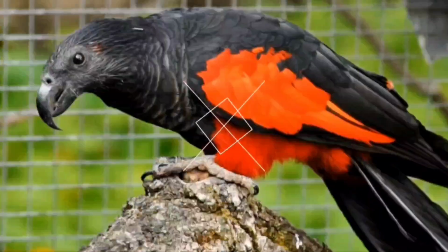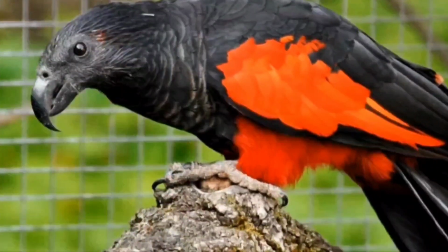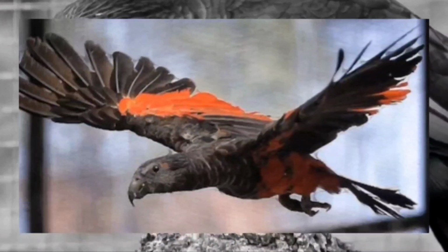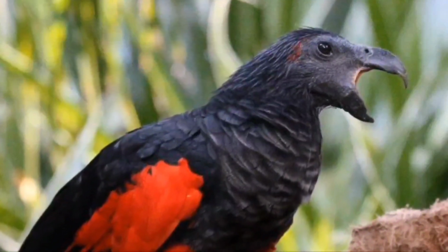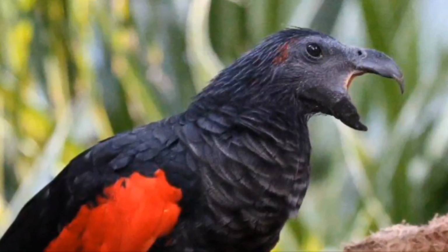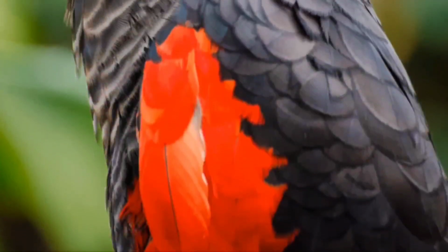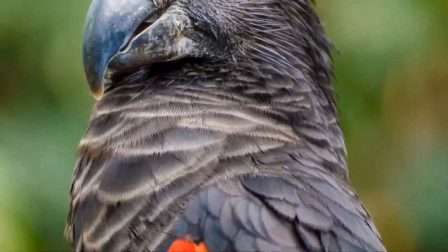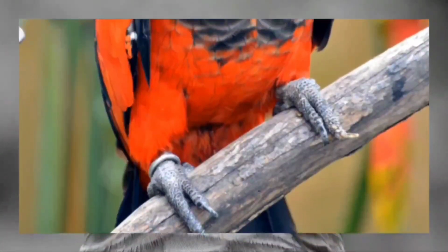Its body is cloaked in jet black feathers, but its most striking feature is the deep blood-red patches that streak across its chest and wings. This makes it look like something straight out of a Gothic horror story. The unique coloration isn't just for show either. It helps the bird blend into the dark canopies of the rainforest, while also serving as a visual deterrent against potential predators.